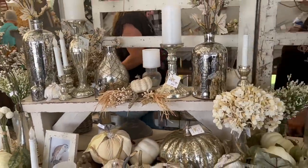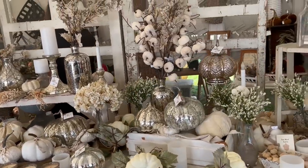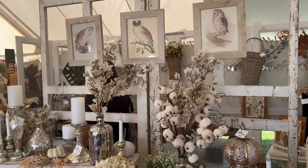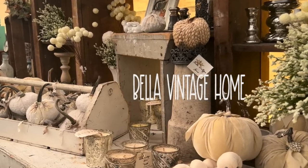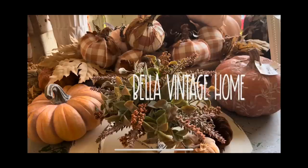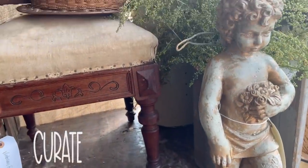This is just gorgeous. All the mercury glass, the white pumpkins, it all works together. Again, that was Bella Vintage Home, and I'd have to say this is one of my favorite booths. She decorated it beautifully. Now my next favorite booth is called Curate.